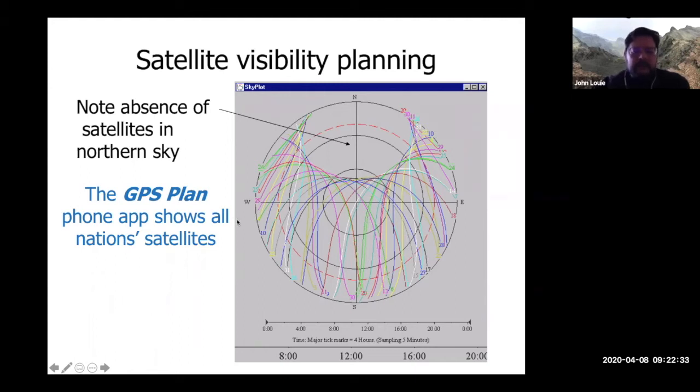And this is true of, now there's not just the US Space Force GPS constellation of satellites. There's a European constellation, there's a Russian constellation, there's a Chinese constellation, and there's a couple more beyond that. Basically every country or group of countries that is able to launch satellites has GPS satellites now. And the GPS Plan app allows you to include just the constellations you want. For instance, I don't know if I would really want to rely on the Russian constellation very much.